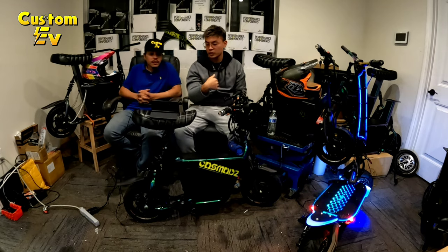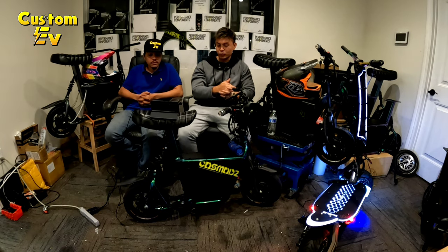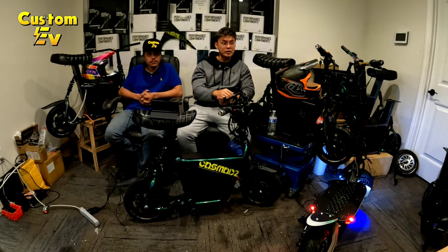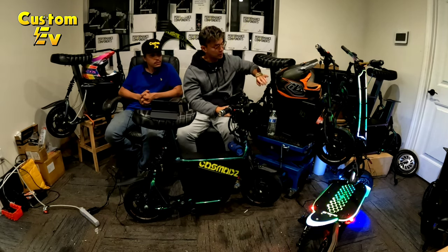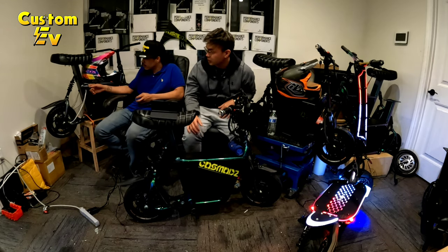So right now, color shifting. Yes, it's chameleon color shifting. It's a unique color that we put in. More unique colors will come. This is just one of them, so it's quite limited. Of course, we do have other stealth colors like the matte black and the gunmetal. Yes, this is the gunmetal.